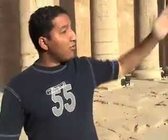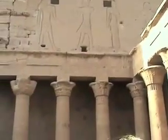This open area is the place where the Egyptian people used to come and offer their sacrifices, and they were not allowed to get any farther inside. If you look at the top of the capitals here, you can see oriental flowers, palm fronds, and different ones, okay?